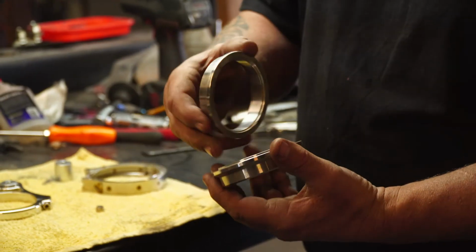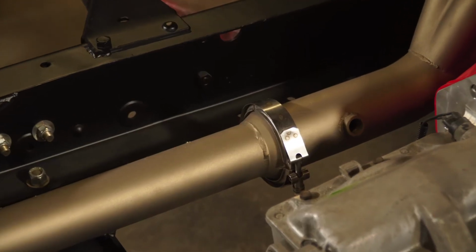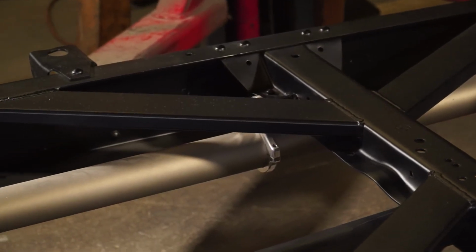The band clamps and billet exhaust hangers from Deeds Engineering made it simple to assemble the exhaust while allowing us to service the truck suspension if needed, while offering a leak-free connection.